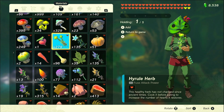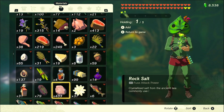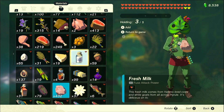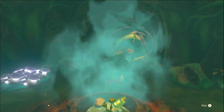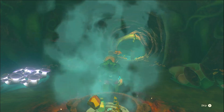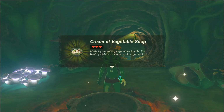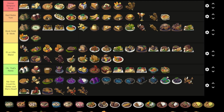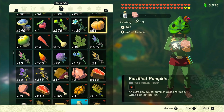Cream of vegetable soup. Now this is a tricky one, because this is not cream of vegetable like you would get in a can. This is cream of vegetable that you make at your own house, and that is a vastly different beast, I can assure you of that, and it's much better flavor. So with that in mind, I think I'm gonna put it in B-.